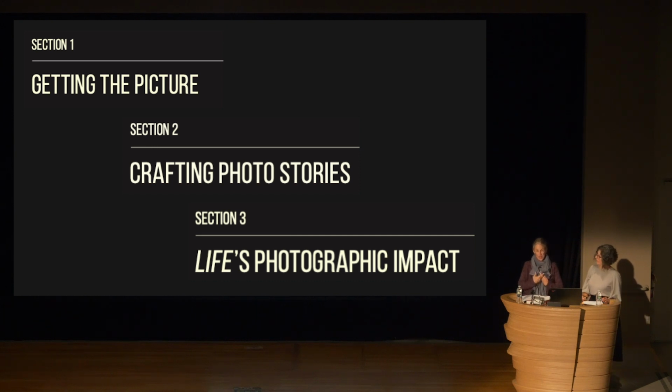And I should just mention here, for those of you that have already seen it or about to, for the MFA presentation of the exhibition, we did integrate 3 contemporary moments. We're not focusing on those today, but I might make reference at a couple moments while we're talking. But so the core of the historical show has these 3 sections. The first section is very much about how the photographs were made, and it's called Getting the Picture. And then section 2 is how meaning is made on the page through the photographs and their placement and the decisions made. And then section 3 is about Life's photographic impact.